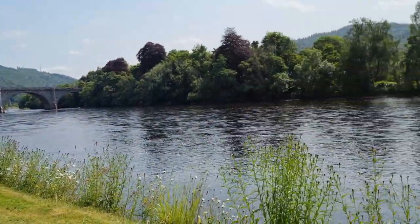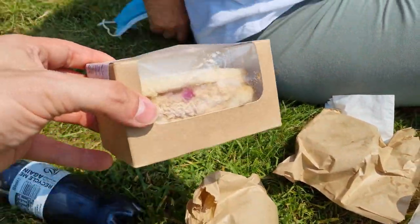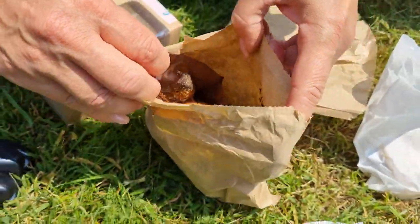Sat by the river at the cathedral. Look how peaceful it is. We've got a haul. We went to Livy's Little Lunchbox. We've got a healthy tuna sandwich. What else did we get? Chocolate orange muffin. Not so healthy.